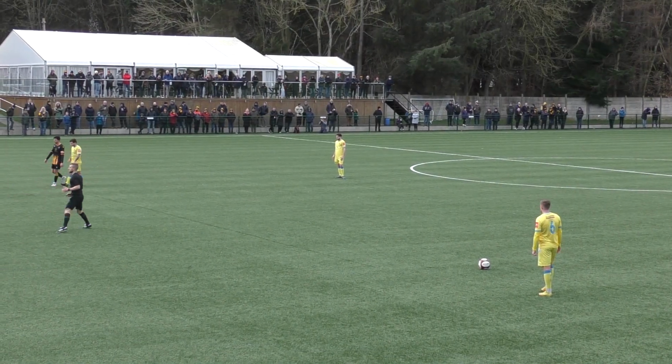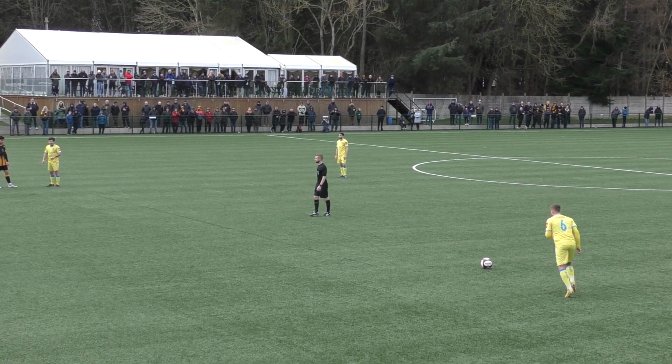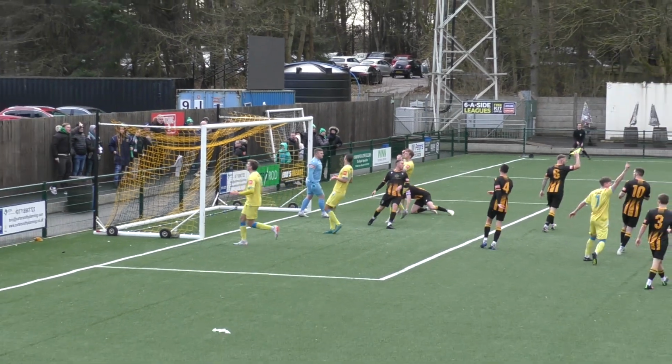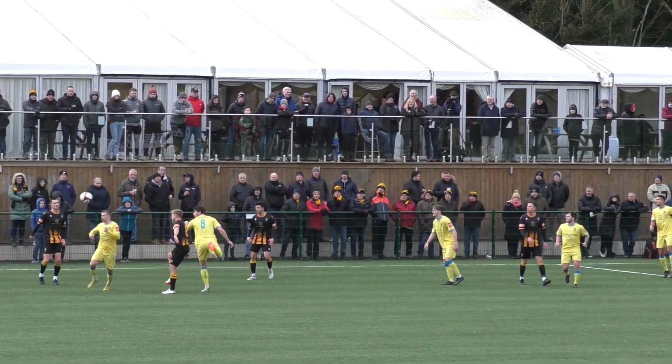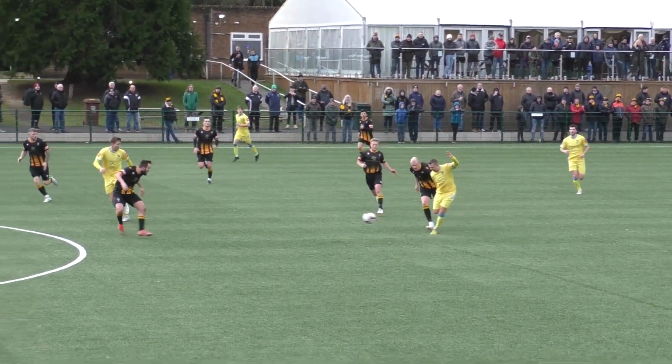Looking for the chance at goal. It's going to be looped in. Wood steps up, left of centre, floated towards the back post. The heads go up. It's headed goalwards by Moran. Sends it way, way over the top. It's how your side reacts to the disappointment. Arguably started the better of the two sides.